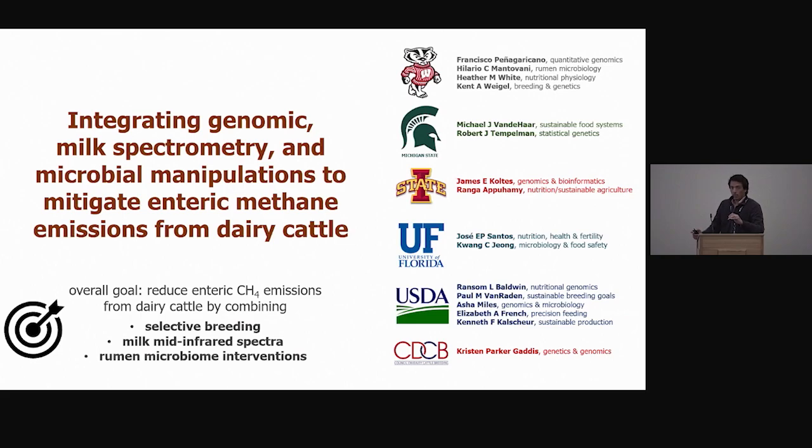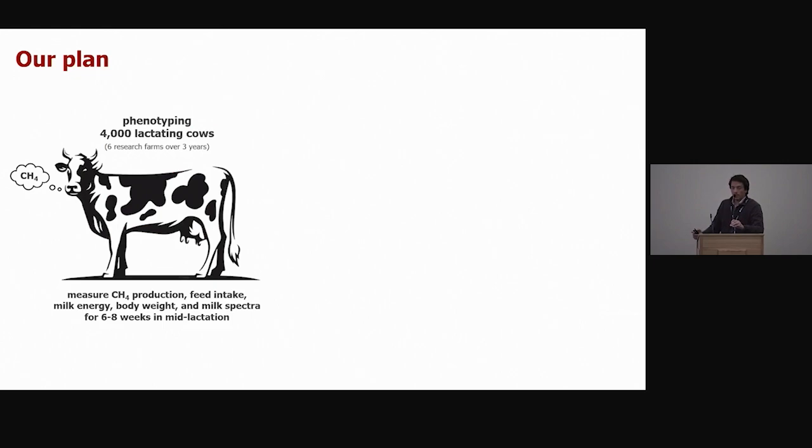So reducing methane emission from dairy cattle has multiple advantages, not only reducing the environmental impact of dairy farming, but also improving production efficiency, because you can think of methane as an energy sink, a loss of energy between 6-12% of gross energy that otherwise could be used for growth or for production.